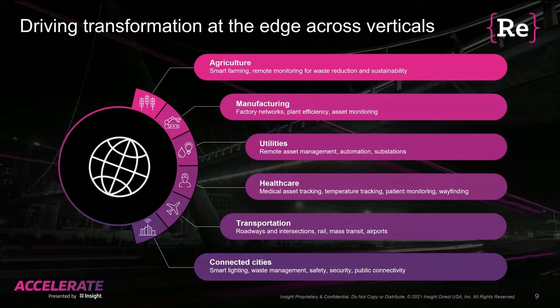We talked about manufacturing. I think you have to go back to the beginnings of automation in manufacturing, but also looking at what we have from a network perspective, how we can drive efficiency, monitor our assets, be more cost conscious, and many other elements within manufacturing. Utilities, healthcare obviously a major focus over the last year, being able to track our assets in a medical environment, both logically where they're connected, but also physically in a physical space, being able to track temperatures and otherwise secure data in a complex healthcare environment.